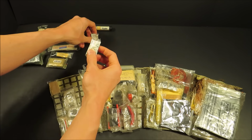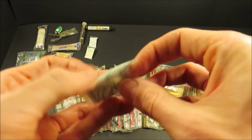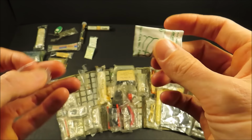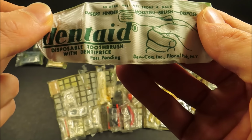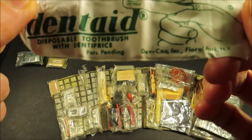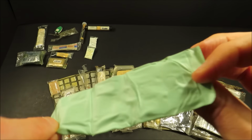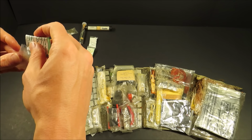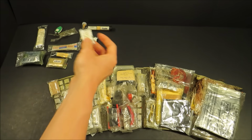You get three of them. You get three toothbrushes, like a disposable toothbrush. Let's see if I can get this thing out of there. There we go. I wonder if any of these even exist anymore. Insert finger, moisten brush, and dispose. To open, peel off front and back. Devcoa Incorporated, Floral Park, New York. Well, that's pretty cool. I'm definitely not going to open it. And that sticky glue is really sticky. It's just like a really unique and pungent smell.